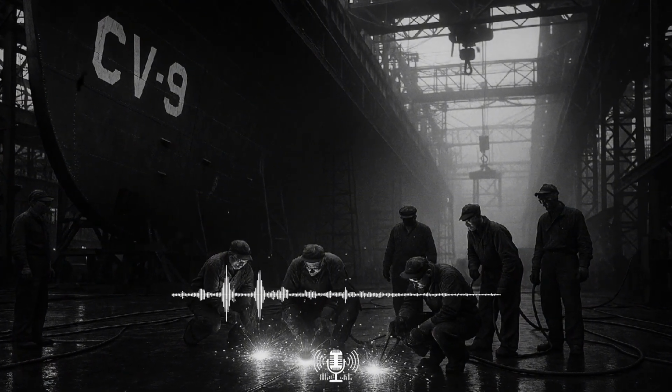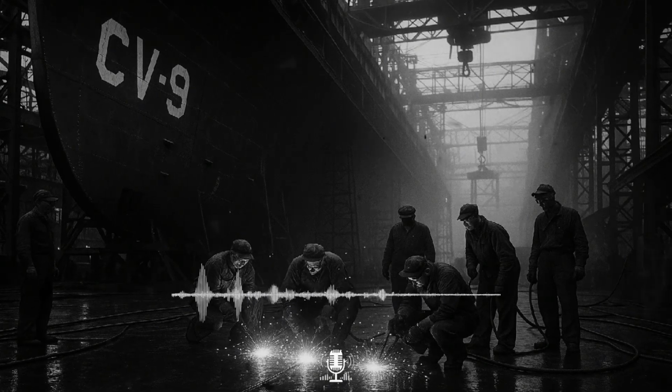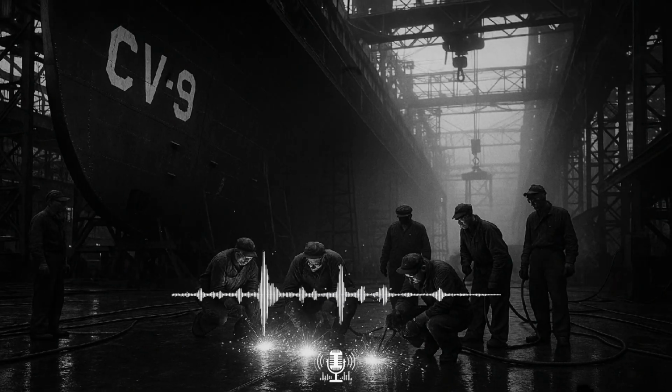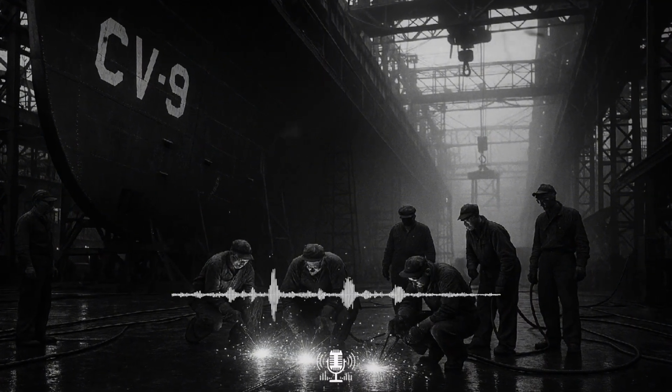Yorktown, CV-10, slides down the ways on December 21, 1942, 371 days after Pearl Harbor. Intrepid, CV-11, follows on April 26, 1943. Hornet, CV-12, on August 30, 1943. Franklin, CV-13, on October 14, 1943. The launches roll on like clockwork.